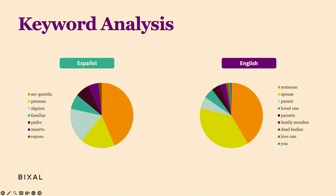So this was basically in the keywords that people type in: how do they refer to that person? What do they say when someone dies, when a loved one dies, when a spouse, a parent, etc.? And so the Spanish word "ser querido" translates most closely to "a loved one." And then after that we see "persona," "alguien," "familiar." So like person, someone, a family member, father. "Muerto" is kind of like deceased, and "esposo" is a spouse.